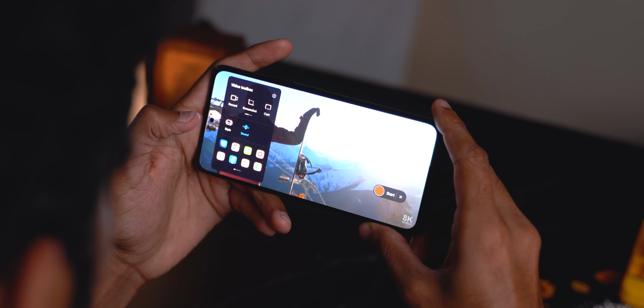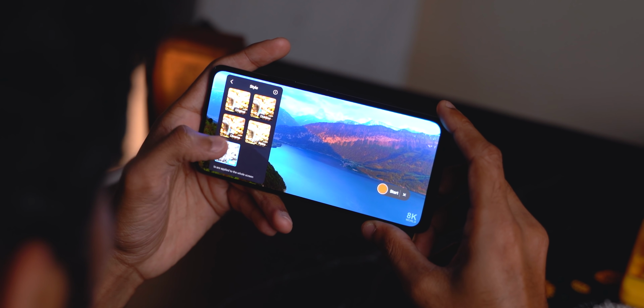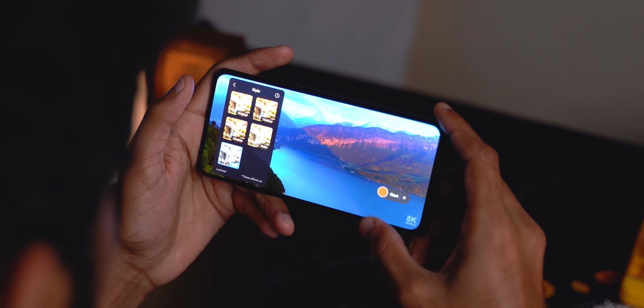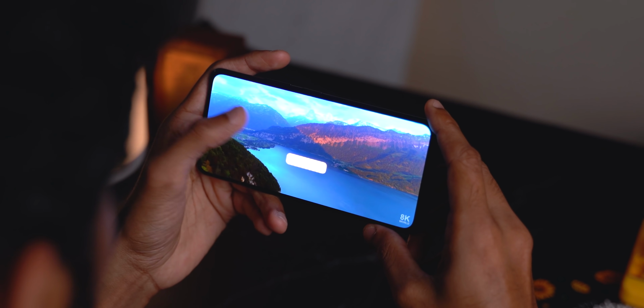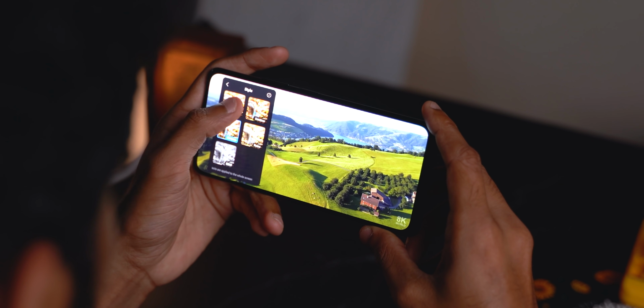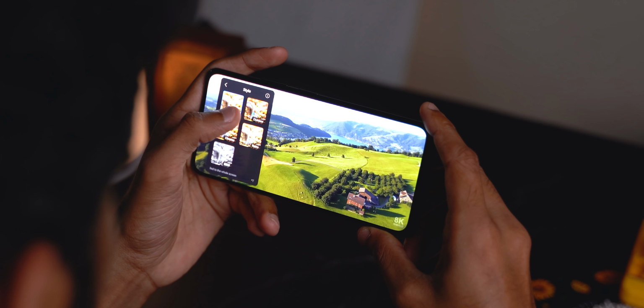You can even add filters to your videos. Not something I recommend, but hey, it is a feature. It's there if you want it. So this Video Toolbox is actually pretty useful. It's something you should definitely enable if you watch a lot of TV shows and movies on your phone.